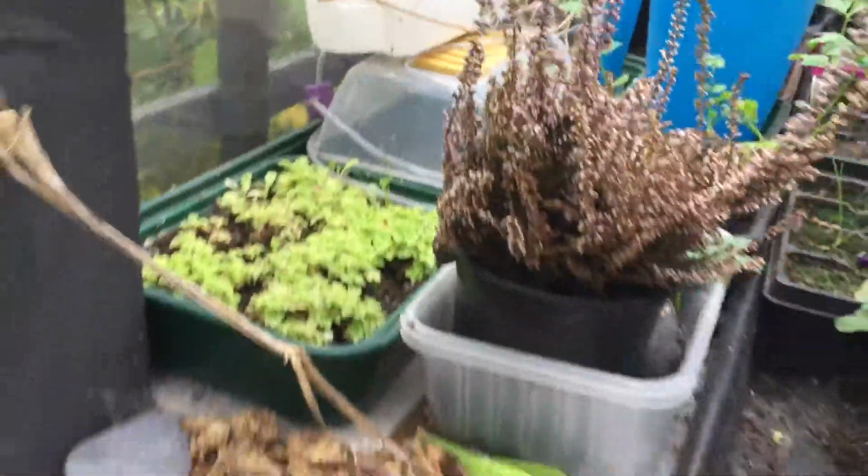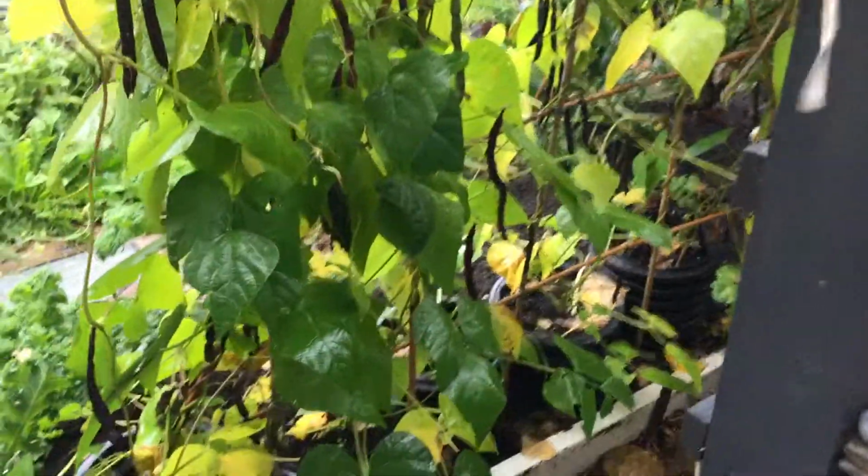There, I'll put it under there, see if I can recover that. It did not like, oops, snail. Okay.